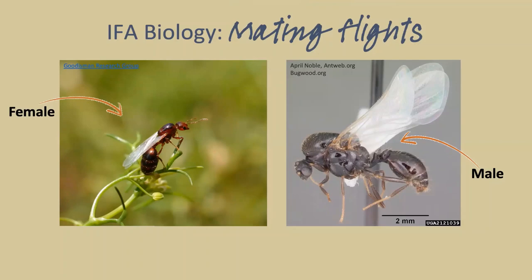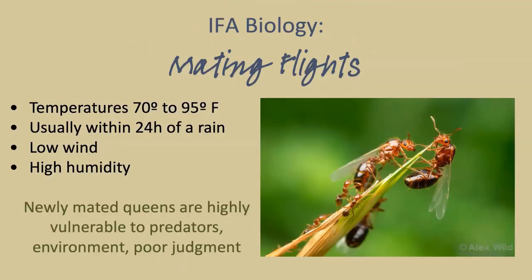Now, these mating flights usually happen within about 24 hours after rain. There's low wind, high humidity, but these reproductives are a big drain on resources for the mound, for the colony, and so the workers want to get those reproductives out. So they have these mating flights. They'll crawl up to the top of a piece of grass. They'll fly up several hundred feet into the air. They do their thing. They drop back down to the ground. The females are going to remove their wings and start looking for a place to start a colony. The males, on the other hand, they've done their job and they die.